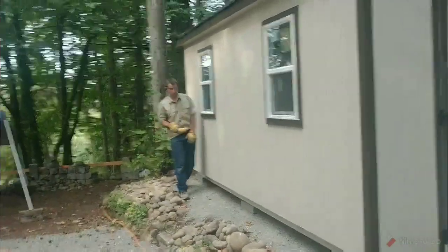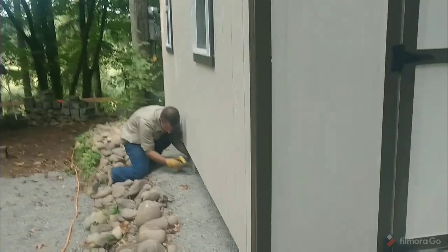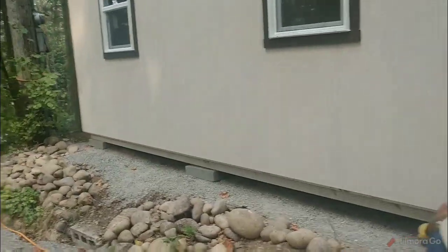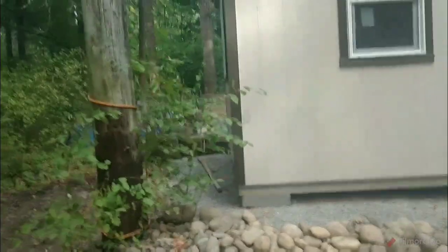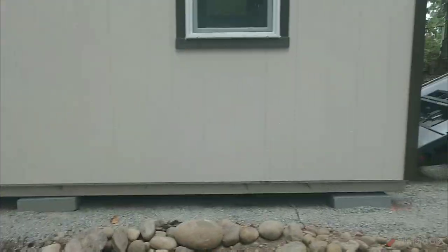Okay, does that look like you like it on this side? Looks pretty good. What do you think? I think it looks good. I think it looks good too. Yes, sir. I think it looks fantastic.